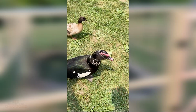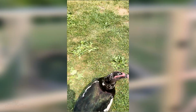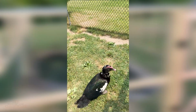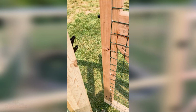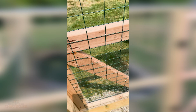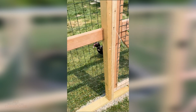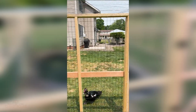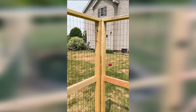Okay, we're gonna do this though. So forget you, duck. Yeah, that's right. See, we're gonna close this up. And now we're locked in. You can't get me, ha ha ha. So that's what it looks like on the inside.